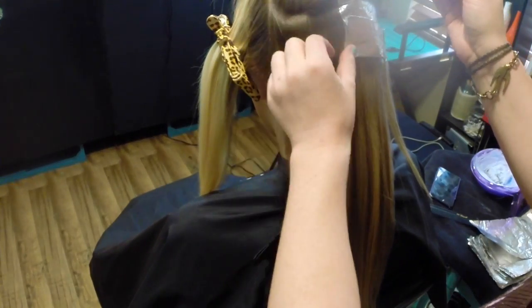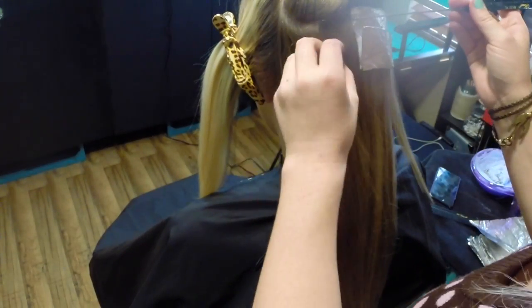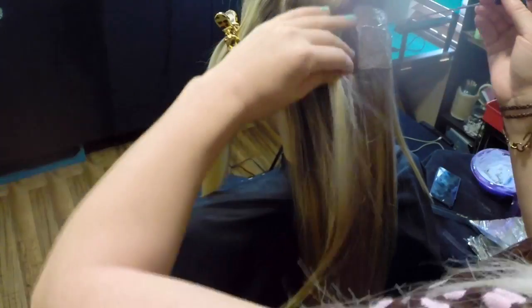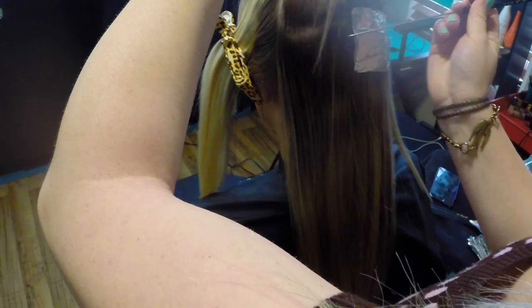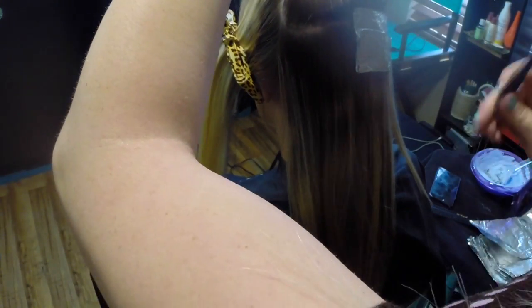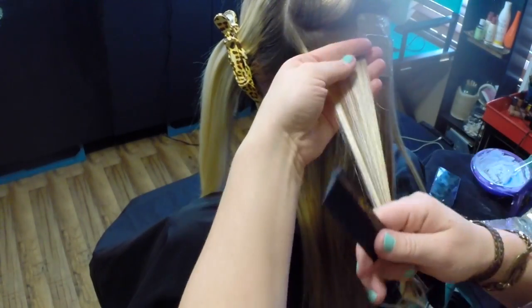I like to go on two sides on the back of the head because the back of the head is the largest area of your hair. So you want to make sure you're not doing one huge section, of course. Make sure you pick up all the hair that needs it. Pull that straight out.